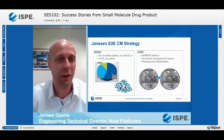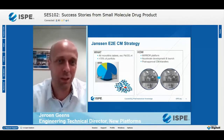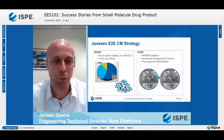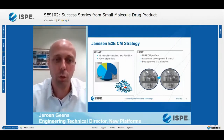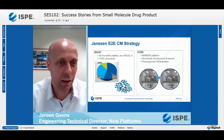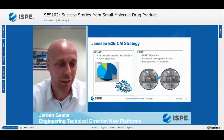The next step is, of course, translating the vision into a more realistic strategy. And the strategy is built on two components, on a what and on a how component. Because clearly the entire portfolio, we all understand this is not realistic. So it goes to where do you accept outliers on the vision we put forward. And looking into that, we clearly aligned as a strategy that we aim for all monolithic tablets, excluding our most potent products for very specific reasons.